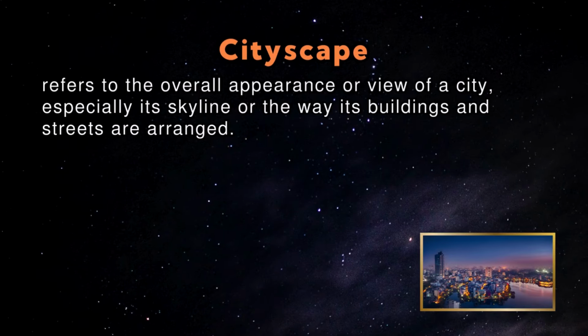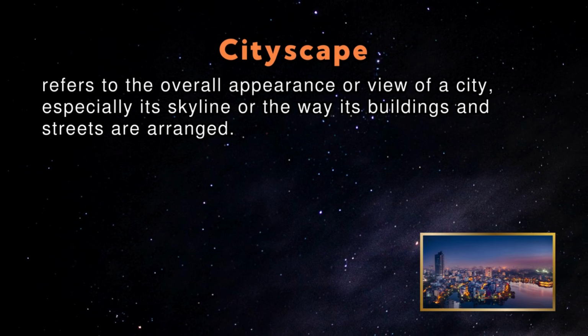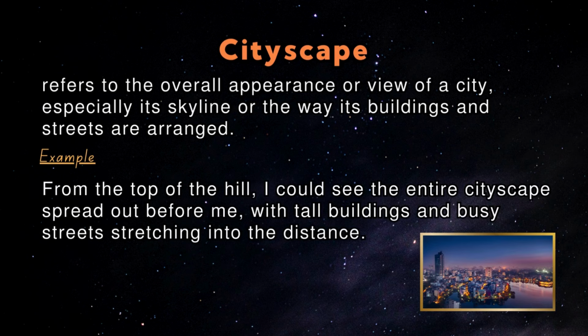Cityscape. Cityscape refers to the overall appearance or view of a city, especially its skyline or the way its buildings and streets are arranged. An example in a sentence will be, "From the top of the hill, I could see the entire cityscape spread out before me, with tall buildings and busy streets stretching into the distance."